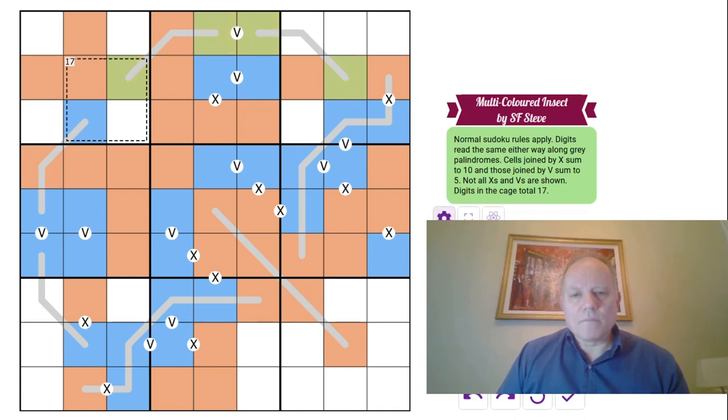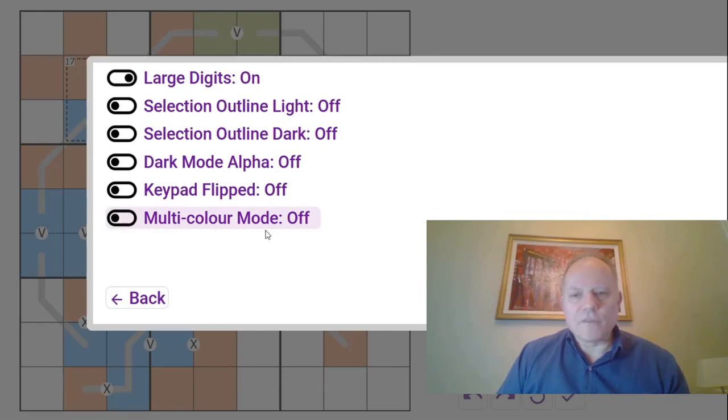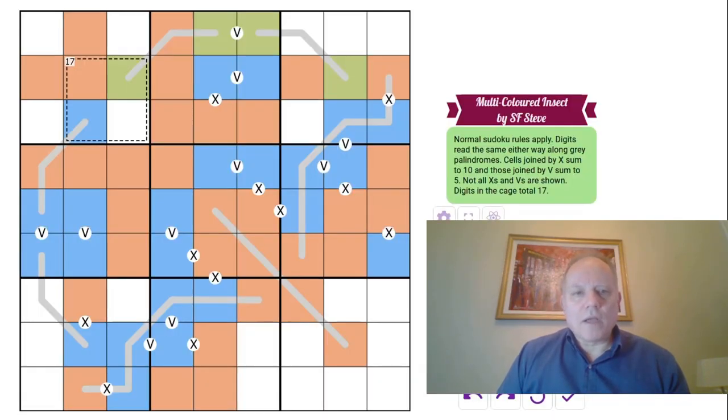I don't want this multicolor mode on for this, I don't think. Right, so let's go with purple for, well, I don't know if it's one and four, for one set of the V's. Right, this pair must be the other set because they're in a column with a purple. So I'll make them green.